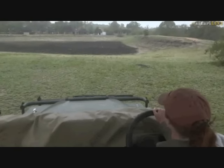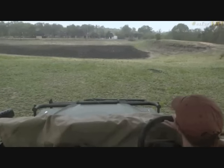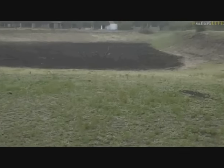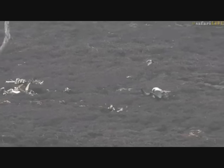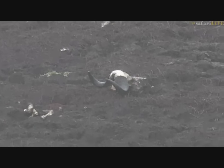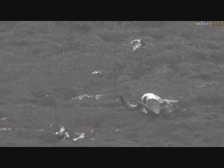I'm going to hazard a guess and say that some poor hapless creature found itself stuck in the mud there, judging by the skeleton that's scattered in the middle of it. Buffalo. That is really truly desolate, and just a reminder that we're not in the clear just yet. The rains may have come, but they've still got a long way to go to make up for the damage that has been done by the dry season. Sad sight.